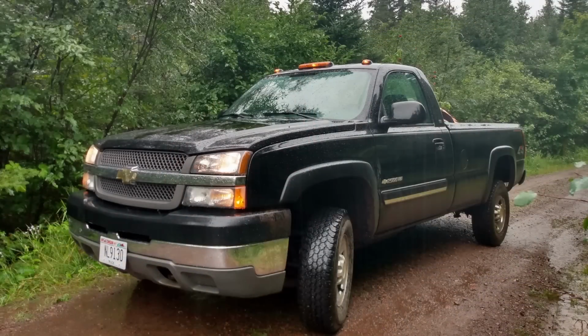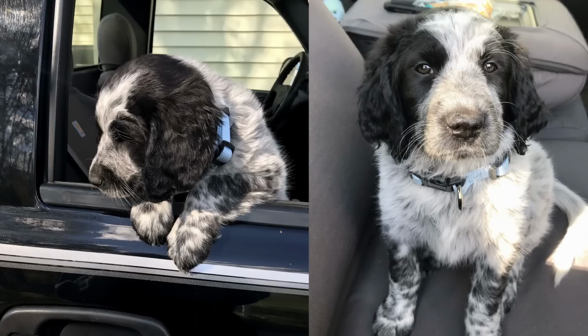Had a lot of good memories in that truck. Proposed to Darby in that truck. We went on a cool trip up north in that truck. Had a lot of good memories with River in that truck, riding around with her in the back and things like that. And it was cool that you guys got to see a little piece of that and be part of that memory here on YouTube. But I'm excited to create many more memories with this truck.